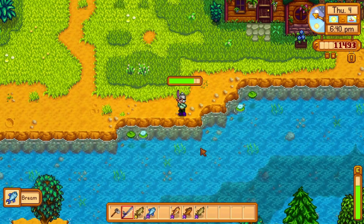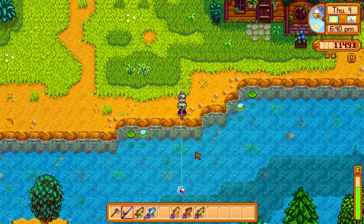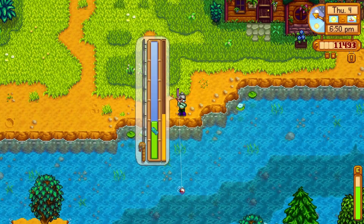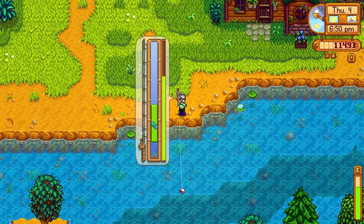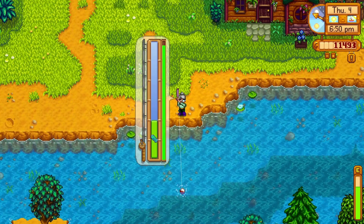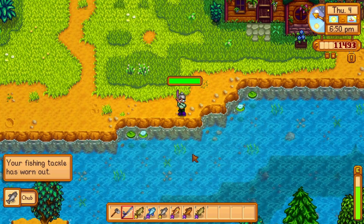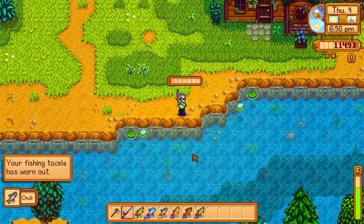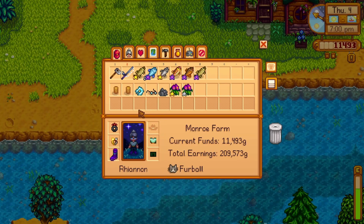Now we're into the breams, and that was an iridium quality bream, highest you can get. So I was very happy about that. So changing my location was a good choice. And I don't care what kind of fish I'm catching. I care about the quality of the fish I'm catching. And there's my tackle ran out, and I got a gold star chub. And it says my tackle wore out.